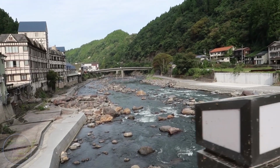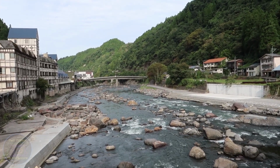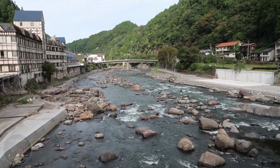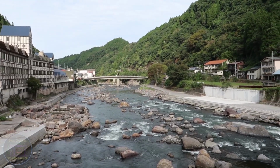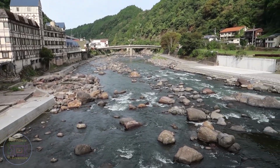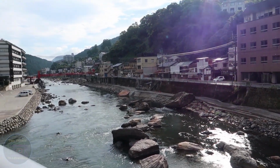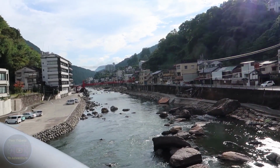And here we are, we have made it to, I guess technically the second bridge, but this one we can actually walk across and look in that direction, the way we came from. Look how beautiful this river is. And if we peer up the river in this other direction, it looks so beautiful.